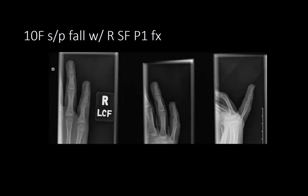First, this 10-year-old girl had a fall in basketball with a small finger fracture. Buddy taping for adjustment.